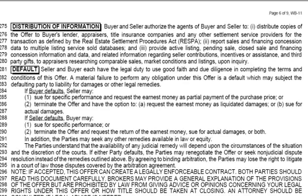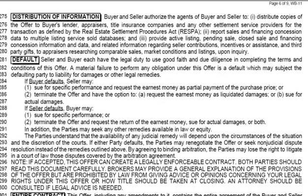Distribution of information just talks about allowing us to share information. Obviously, copies of maybe the appraisal or the title insurance have to be provided to different people. Obviously, we'll have to provide this offer to purchase to your lender if we get it accepted.